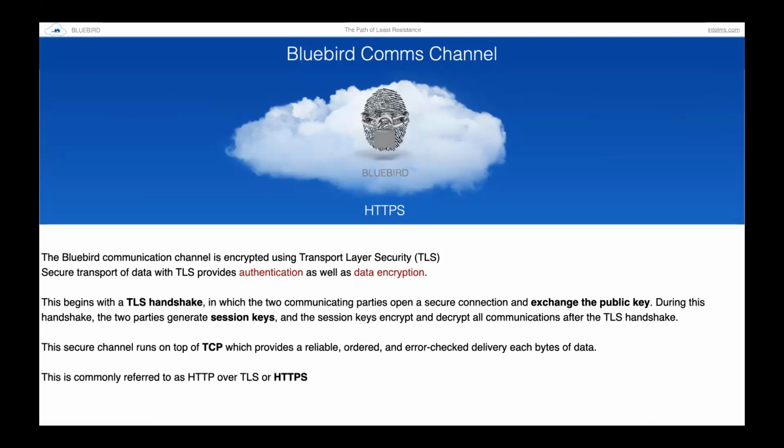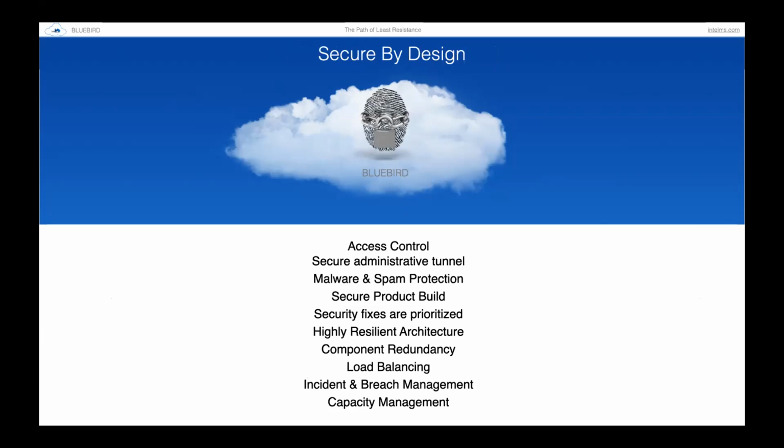There's asymmetric encryption, which uses public and private keys, and it also uses symmetric encryption. The reason for the two is the first one's more secure, but much more resource intensive. The second one is slightly less secure, but much less resource intensive. So the handshake is done using the asymmetric keys, and then the session keys, or symmetric keys, are generated, and that allows the encryption in that session to happen using those expirable session keys. That whole secure channel runs on top of TCP, and TCP provides reliable, ordered, and error-checked delivery of each byte of data. So this is what's commonly referred to as HTTP over TLS, or as you've seen in all your banking sites, HTTP with the S.